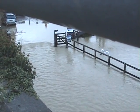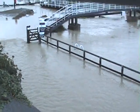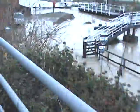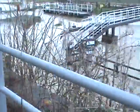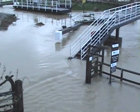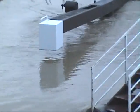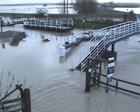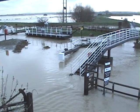It was over the top of the lock gate. I know it was. So it's been slightly deeper than this, and it probably will be. It'll probably be a little bit deeper. Yeah, it won't be much deeper, but if you look at the end of the lock arms, it was up to there. It was over them before, and it's not today, so we've got a few inches to go yet.